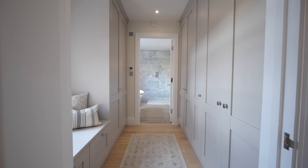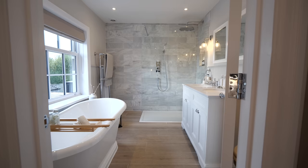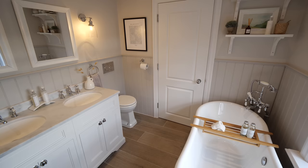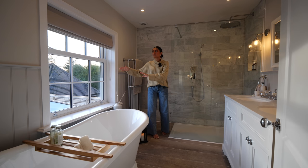So here we have our dressing area. It's even got a nice bench seat with the window. So once again, lights coming through. And at the end, we have our ensuite. I love this ensuite. So aesthetic. They've even tucked the toilet around the door, so you can't quite see it. Oh, that's so smart. And we've got the roll top bath here, and the window doesn't need to be blurred or frosted because there's no one overlooking you here. Yeah, and you get the view.